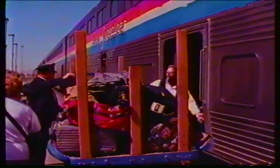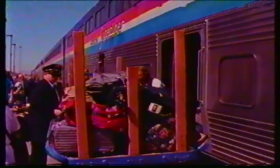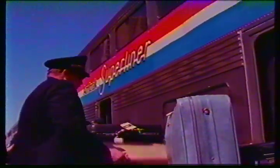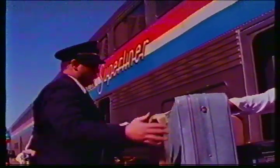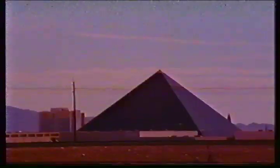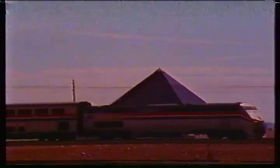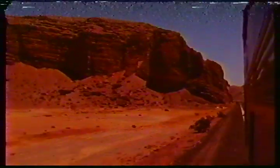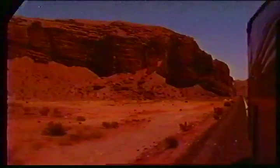The following morning, we returned to the train station, passing through the casino and dropping one last quarter in a slot. The Amtrak personnel are busy loading the bags. Even the conductor pitches in today. We're starting the final leg of our transcontinental journey as we head to LA. The Desert Wind speeds out of Las Vegas, climbing up and around Clark Mountain as we head toward the Mojave Desert and the city of Los Angeles.